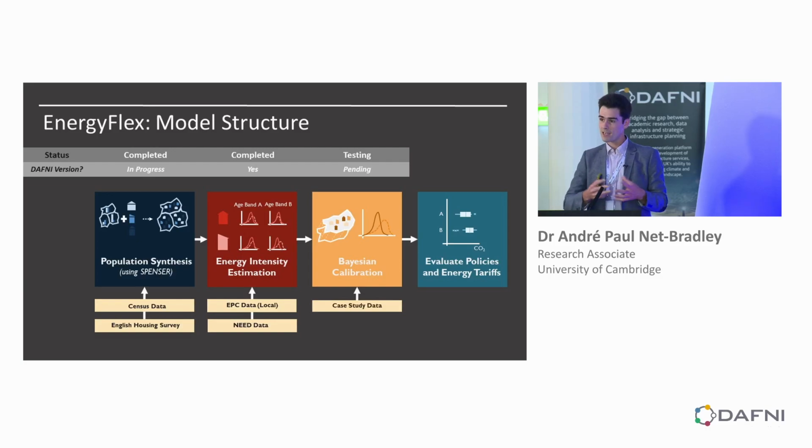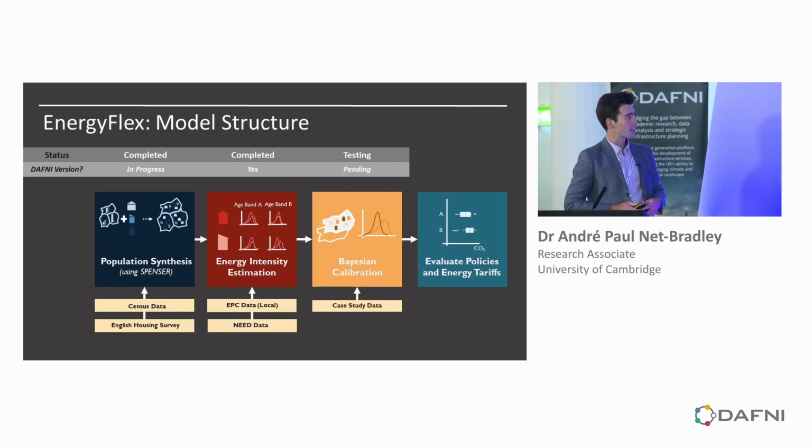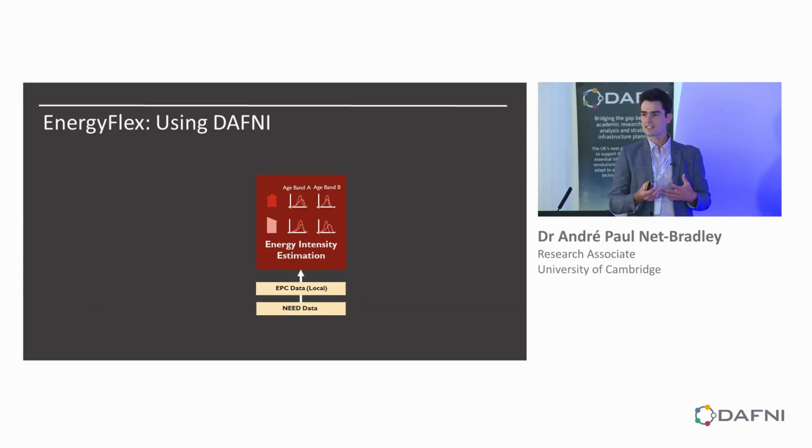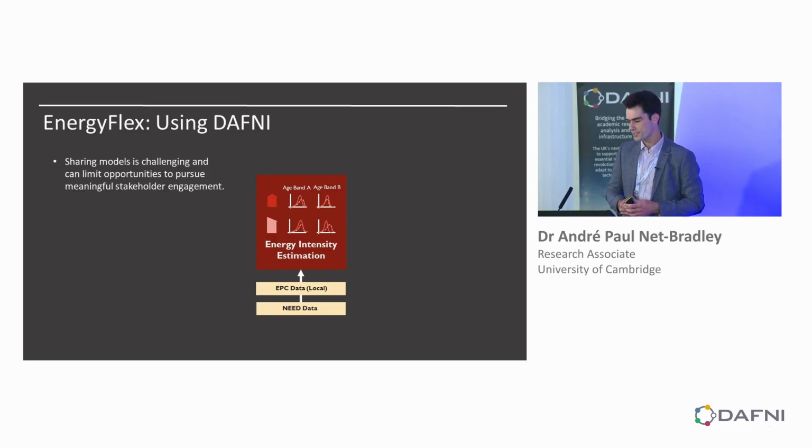If we have a sample of case study data from a local area, we can use a Bayesian calibration approach to estimate some of the building fabric characteristics, which allow us to evaluate some of those policies and retrofit solutions. And now on to where DAFNI fits into this. DAFNI has provided us with a useful cloud-based platform, if you will, for scheduling modeling runs and crunching numbers for the whole country, which is obviously quite useful. But the other side of this is engaging with stakeholders.